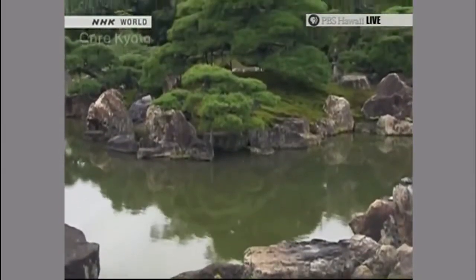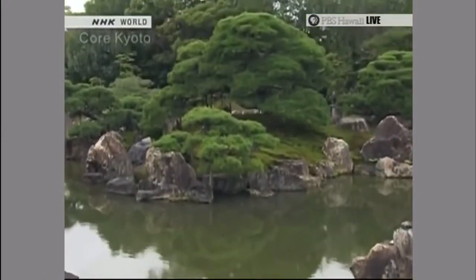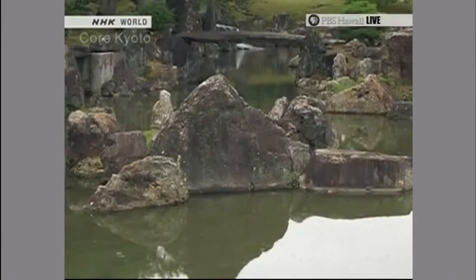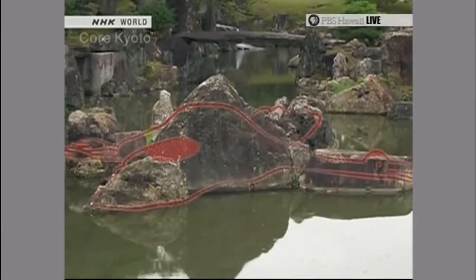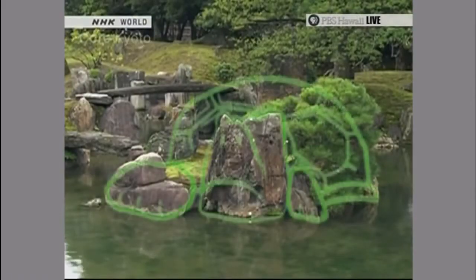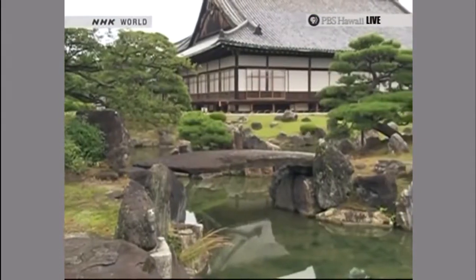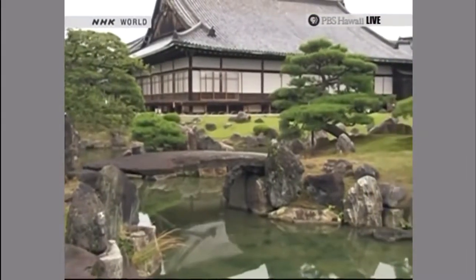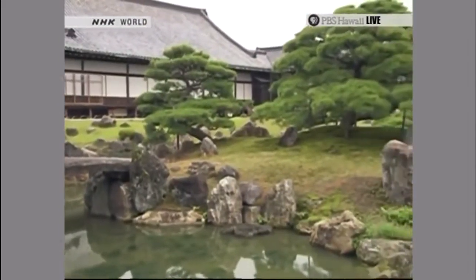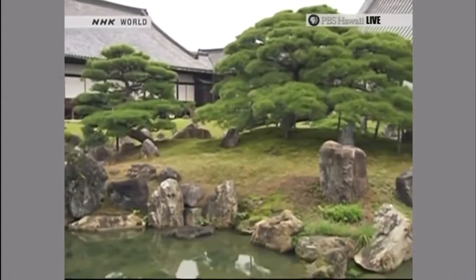In the pond's center is the island where an immortal hermit lives. Beside it are two symbols of longevity, the crane, which lives for 1,000 years, and the turtle, which lives for 10,000 years. These formations are Taoist concepts long considered auspicious in Japan. And they expressed the hope that the Tokugawa shogunate would flourish forever.